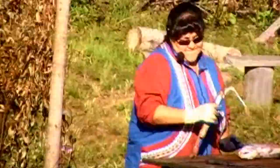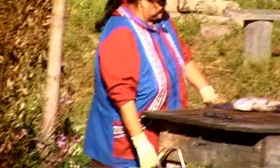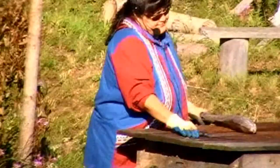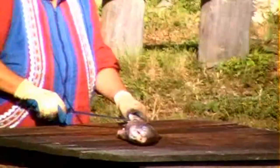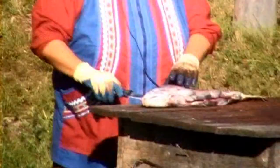5 or 6 pounds. Now, folks, we've lost television here on the third deck. We'll try and get it back for you. But this will be on TV here momentarily, I hope, with the live shot. And Dixie's going to dress that salmon out for you. It'll go kind of quickly here, less than a minute.